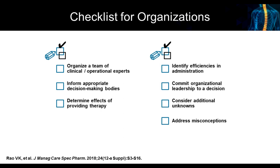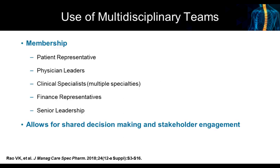And really commit organizational leadership, so that once a decision's made or once a pathway or protocol is identified, we know we have the commitment of the leadership within our organization that we're going to follow through with this. So on this slide, I've spelled out maybe the membership that could exist within that multidisciplinary team. I've left nursing off of this by accident. It wasn't intentional. But really patient representative, physician leaders, clinical specialists, and then even what we found was it was really important, as we started talking about very expensive drugs, that we needed to have finance in the room so they understood what was going to happen.